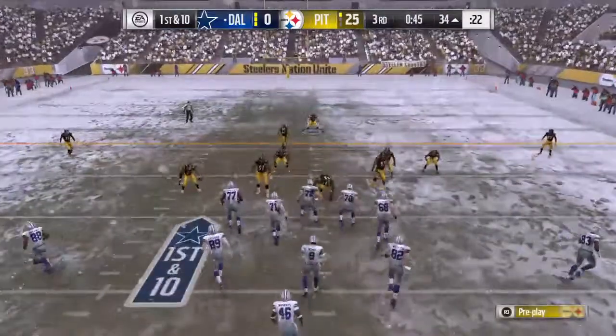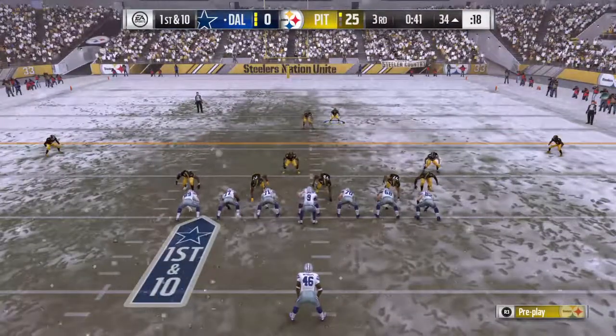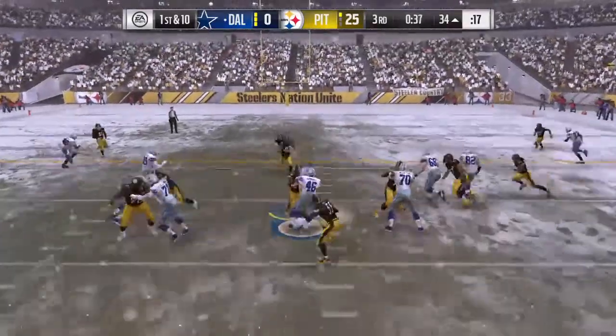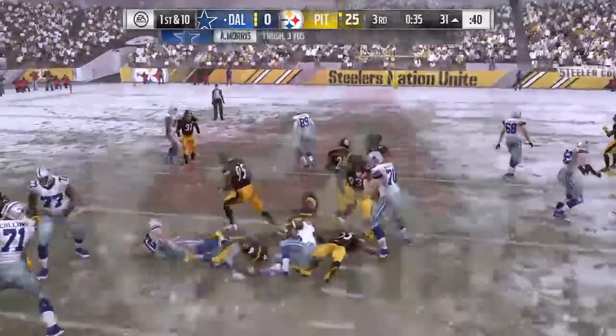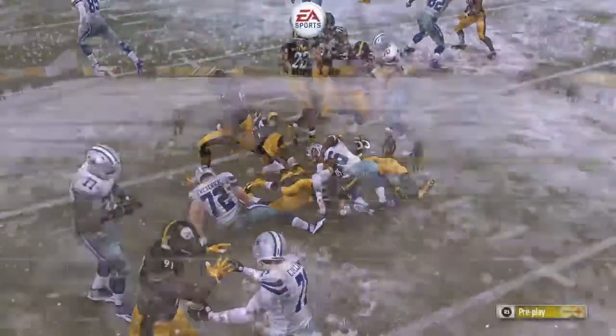Well, so much for him being bottled up throughout the day. Finally finds a way to break through and get a really nice gain. The defense has felt great about what they had going. Now they've got to turn their attention to getting it back in that direction. Can they bottle him up again? Because I'd say after that run, confidence is pretty high for him.